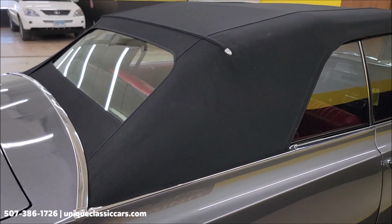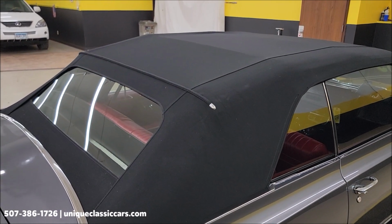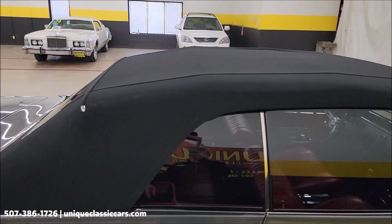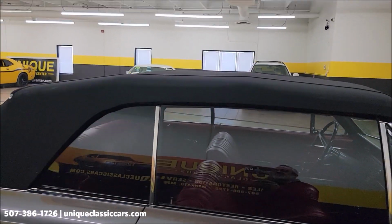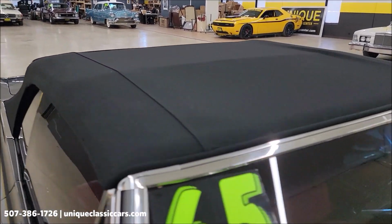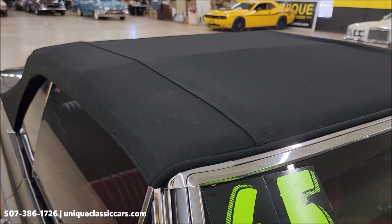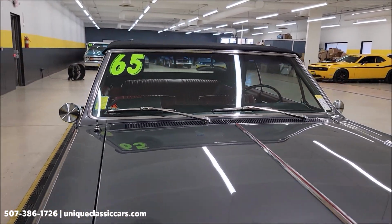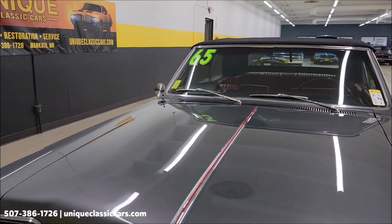So we're going to do it. And I will show you the top going back down too at the end here. If you stick around to the very end of the video, Jason's going to take it for a drive, show you how it drives out. And once again, a nice tight fit above the windshield. Fabric in great shape. Gorgeous 1965 Oldsmobile convertible.